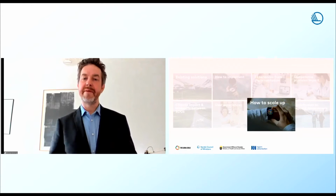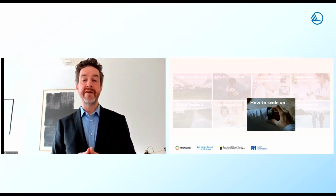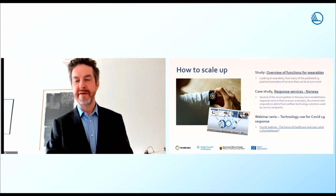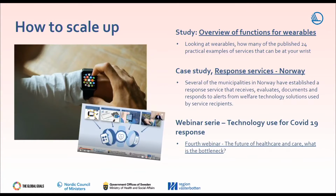The next part that we looked into is how to scale up. How do we make sure that people are getting access to these services? So we have given thought to this. What is the innovation potential of this field?